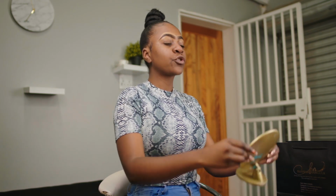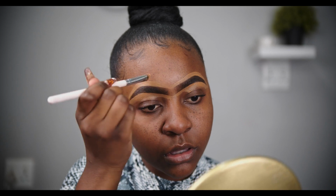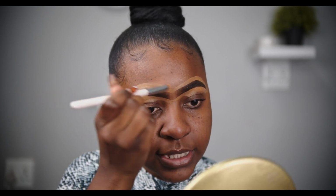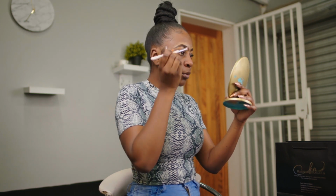Okay, cool. So now that you've drawn your eyebrows, make sure that they are in shape. If you feel like there's anything that's not done right, you just go back in with your brow powder or your brow pencil. But if you feel like they're perfectly cleaned up, you just take a flat brush or fluffy brush. This is actually a fluffy brush that I'm just going to clean out my concealer with. You want to be very careful because this is like do or die. If you make a mistake here, you'll have to do your brow over again.